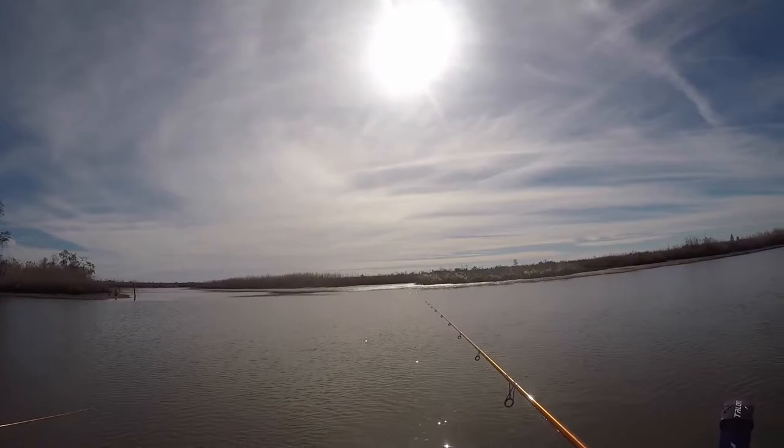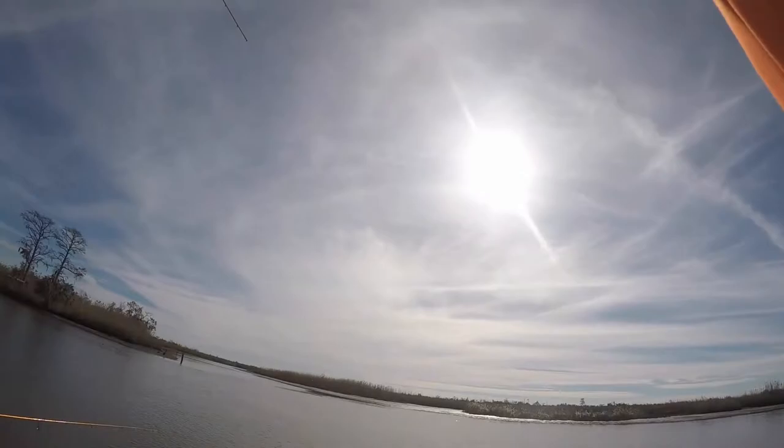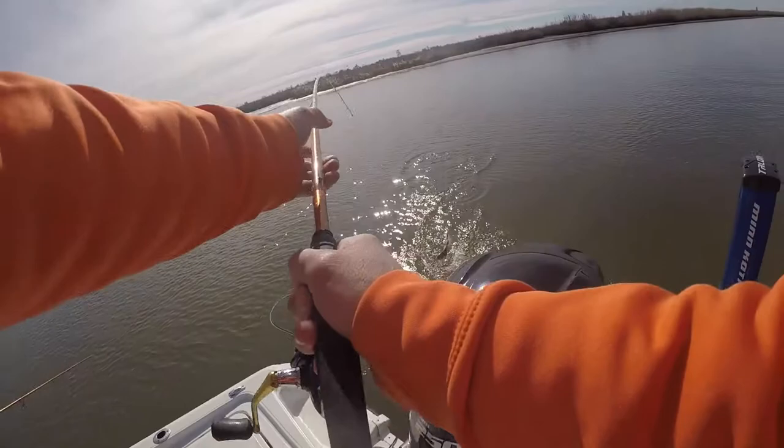No, it's all indoor. All right, buddy. He bit it and he didn't stay on it. There he is again. Every cast. Yeah, man, I just got to where I just started barely bumping it, and you could feel it drifting in the current.